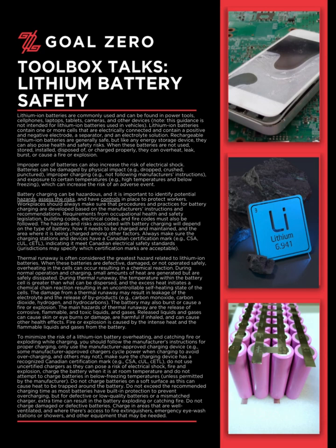Battery charging can be hazardous, and it is important to identify potential hazards, assess the risks, and have controls in place to protect workers. Workplaces should always make sure that procedures and practices for battery charging are developed based on the manufacturer's instructions and recommendations. Requirements from occupational health and safety legislation, building codes, electrical codes, and fire codes must also be followed.